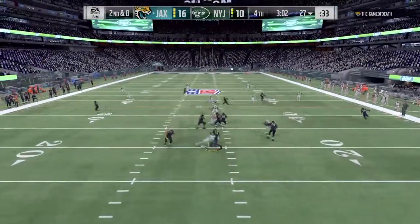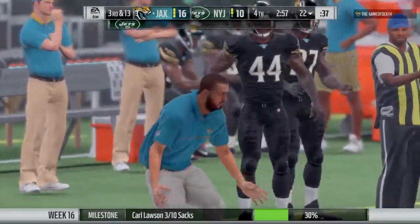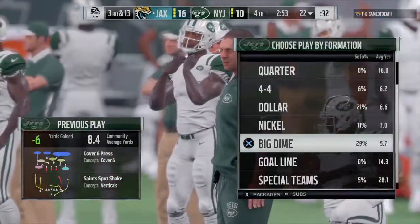On second down, here's Newton. And the Jets pressure too much as down he goes. Carl Lawson in there to sack him for a loss of 6.